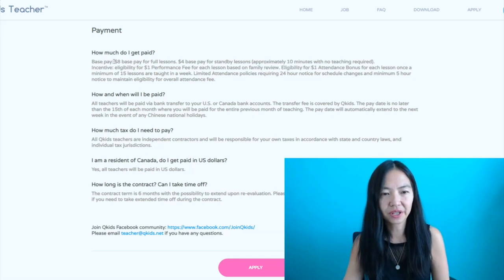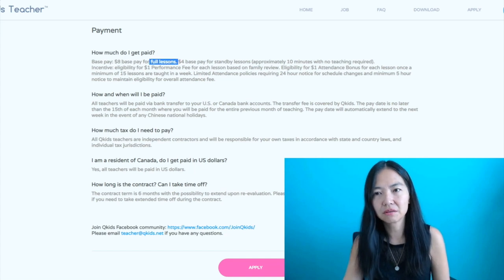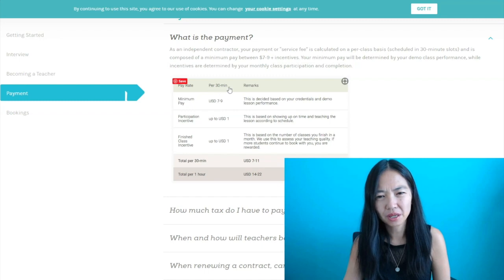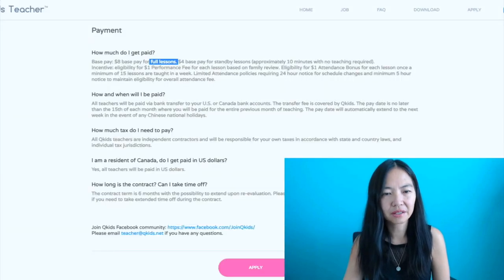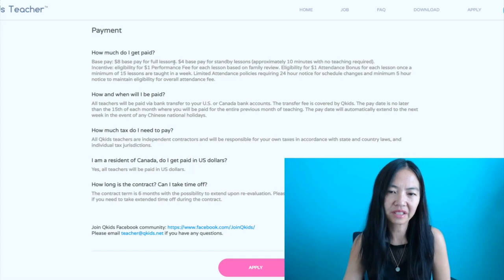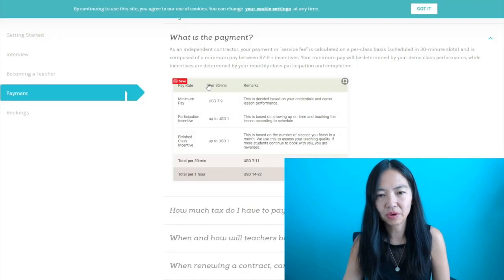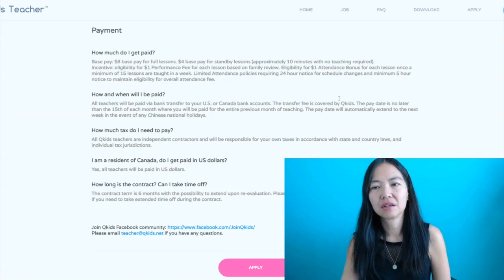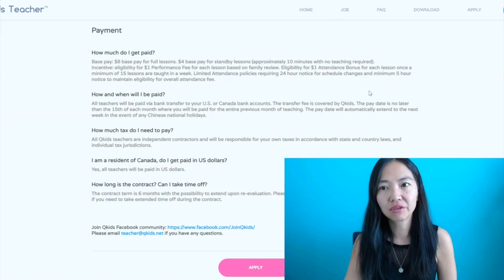So they're saying here for Q Kids, this is for full lessons. And if I go back, this is for VIP Kids, it's also ranging the same here for the minimum, but this is per 30 minutes. The time here for Q Kids, I'm not sure what full lesson means here, but here it is per 30 minutes you get these rates. So that's how they're calculating per hour, $14 to $22 per hour. So they range kind of the same though, okay? But one requires a teaching certificate, it looks like.